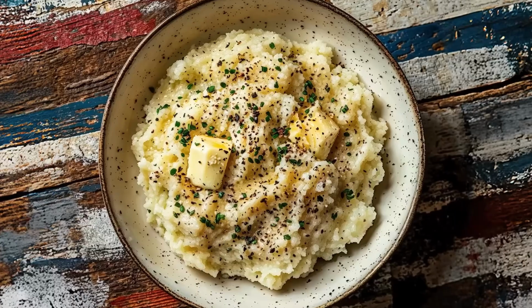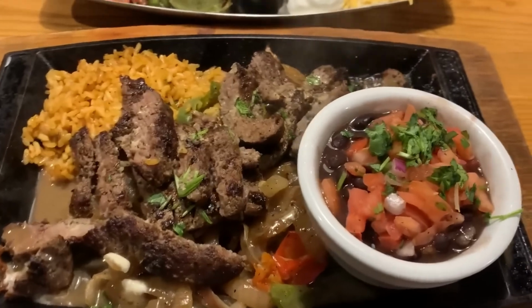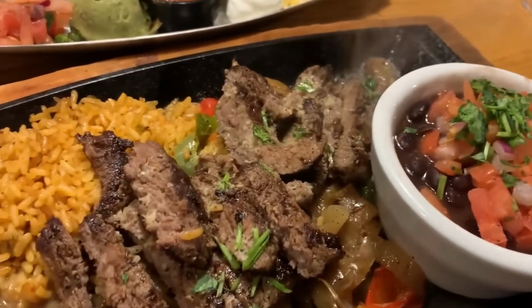Even mashed potatoes. They aren't peeled or mashed by hand. They're dehydrated flakes, rehydrated with margarine and hot water on site.